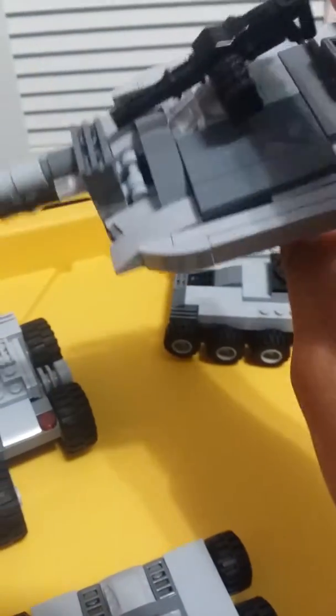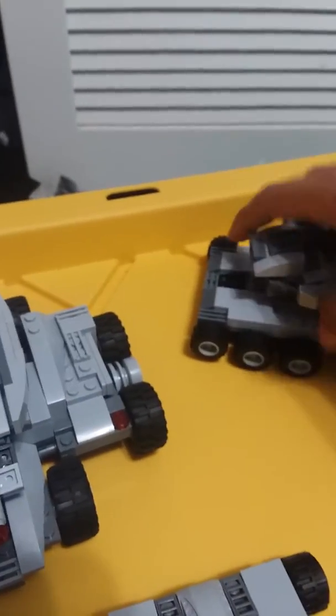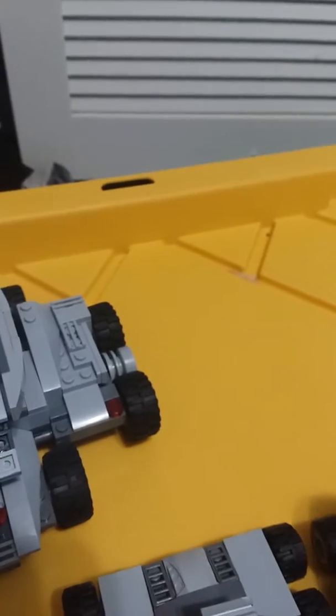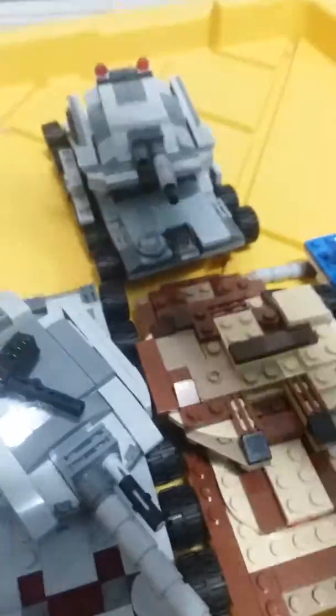Honestly, pretty satisfied with this tank. I can't say too much right now because I'm gonna be talking a lot more about these guys later. 9 minutes so far, and I'm kind of worried about if this is gonna cut out. Anyway, I'm gonna put both of them over here because this is VT free. You know what? Just forget it. Doesn't need it.